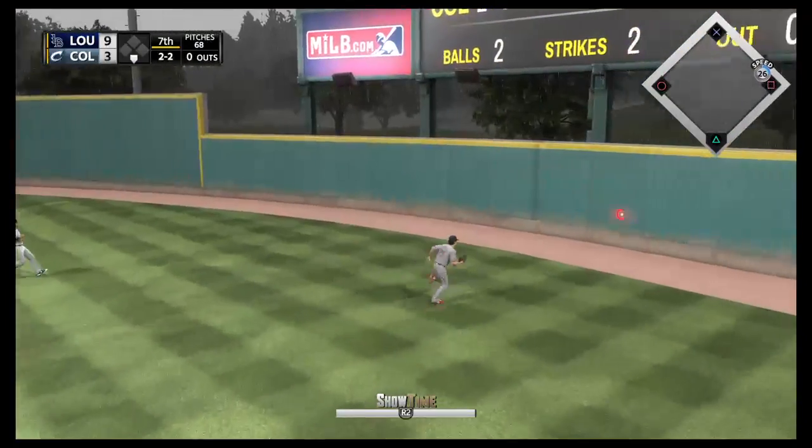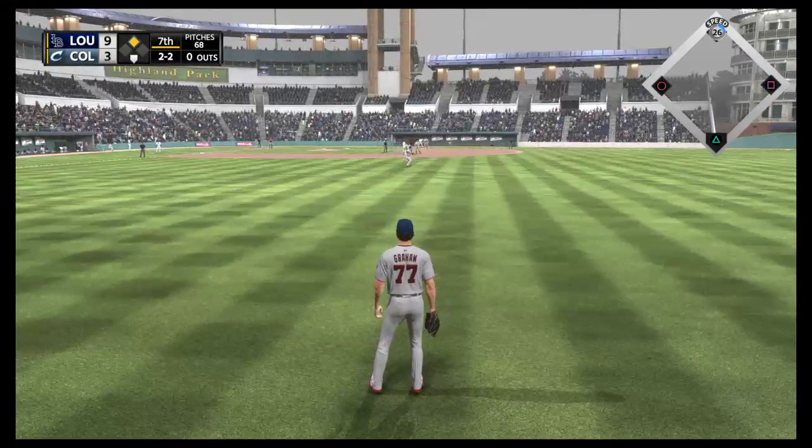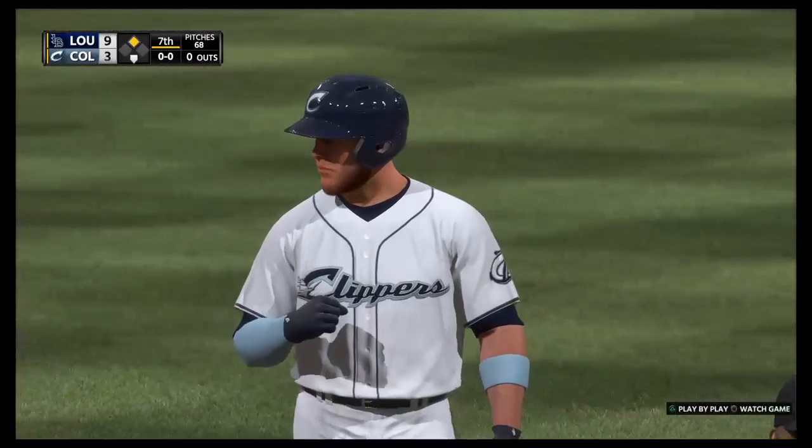And that'll get down out there for extra bases. And he will pull into second with a leadoff double. That was a pretty good fastball, and it almost got by him. But he's able to slap it in the gap in the right center field.